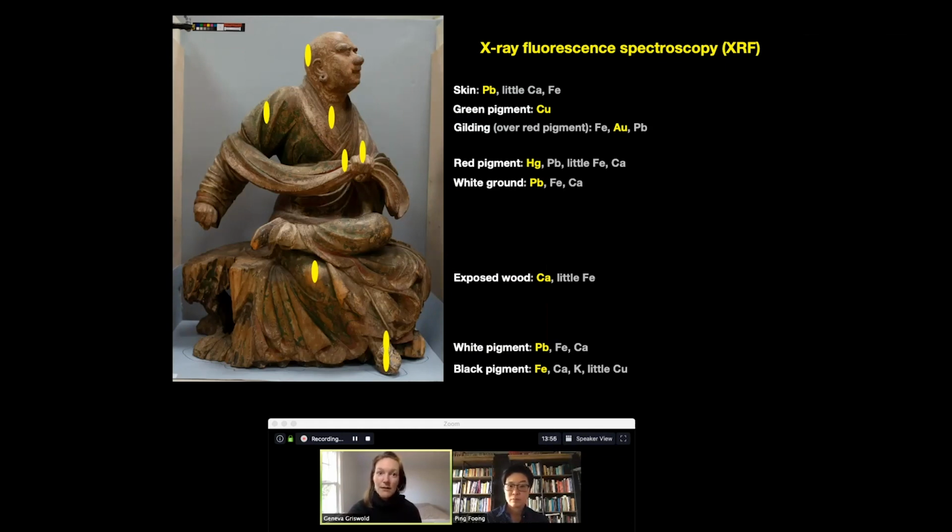And note here that the presence of lead and mercury makes handling of this sculpture hazardous. So gloves must be worn and then properly disposed of.